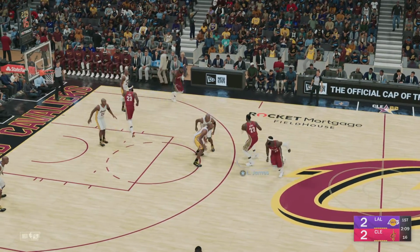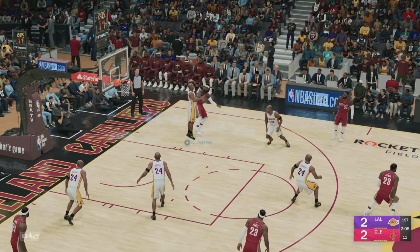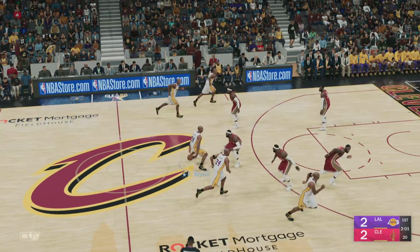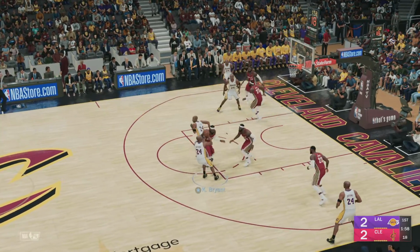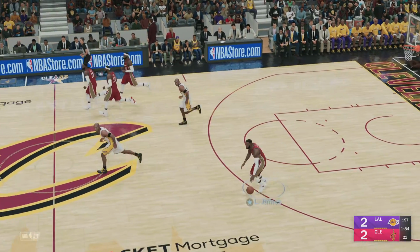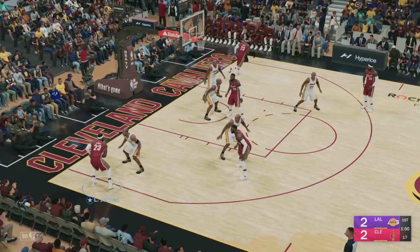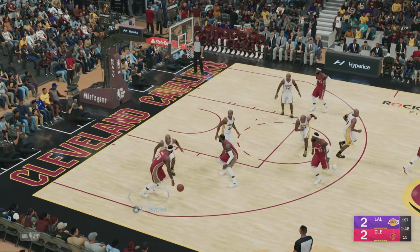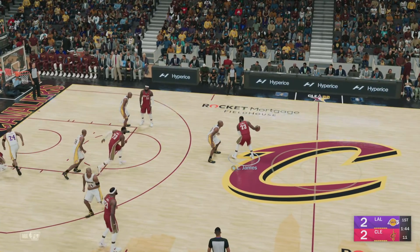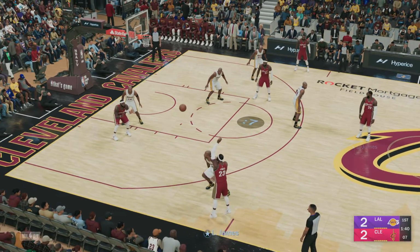Now, here is James. Pass to James. Over Bryant. James can't get it to go. 2 minutes remaining in the first. Bryant against James. Bryant, no good. James with the ball. Back to James. 1:41 left in the first quarter of the game.